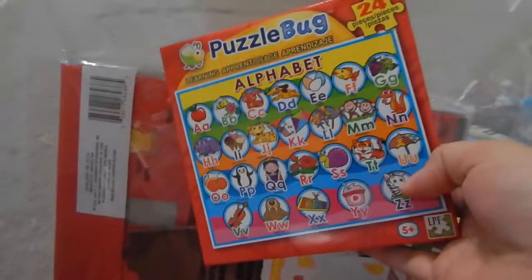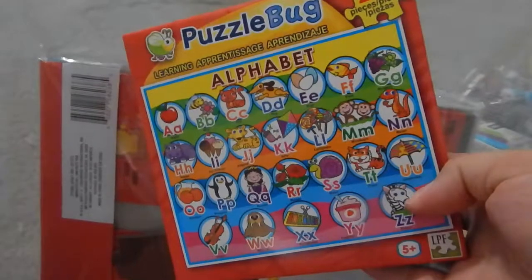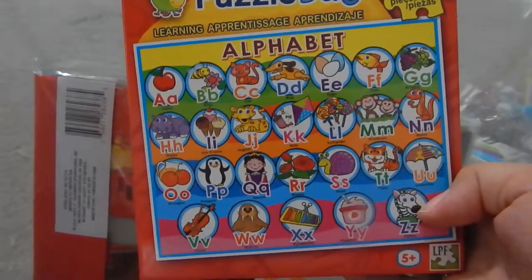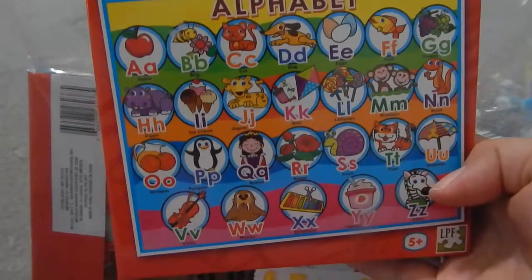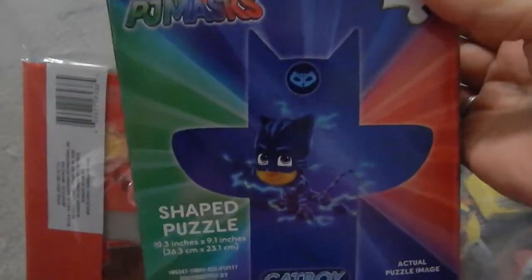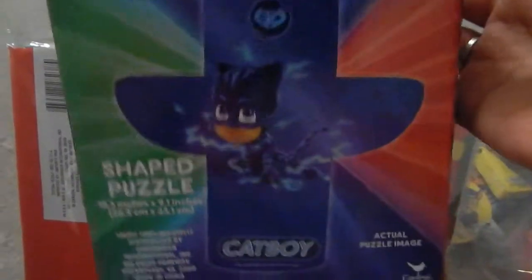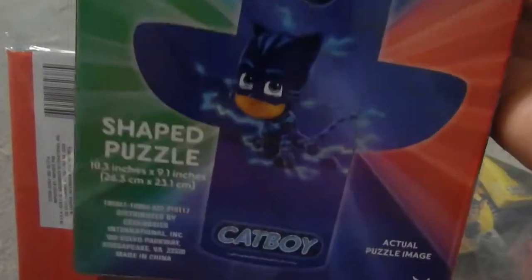The next puzzle I got to go with his homeschool curriculum and to be a reward for him for going potty is this puzzle of the alphabet. I mean, this is self-explanatory, obviously he's learning his ABCs. I liked it because it has lowercase and uppercase letters. So I just thought, cannot pass this up. The last puzzle I got was this PJ Masks puzzle. I like that the puzzle is not a square. The puzzle is actually in the shape of this totem pole. So yeah, another puzzle he can win.